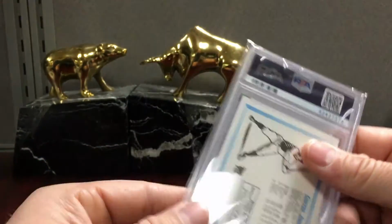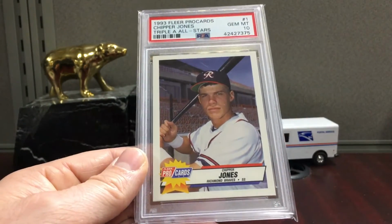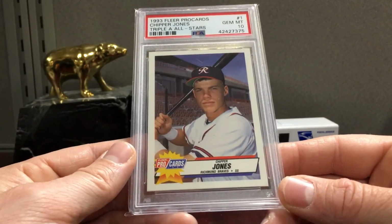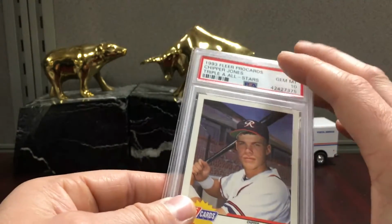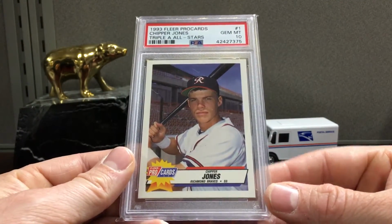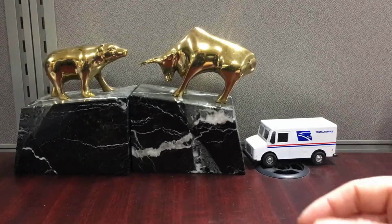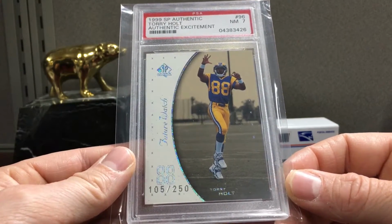Chipper, 93 Fleer Pro Cards. So PSA 10. This would be a third-year Chipper to me. If you count 1990, he's got some classic best cards. You could say fourth, but third year in a 10, AAA All-Star. So he was rocking through the system. I think he hurt his knee, tore his ACL or something around 93, 94, because he had to sit out a whole season.